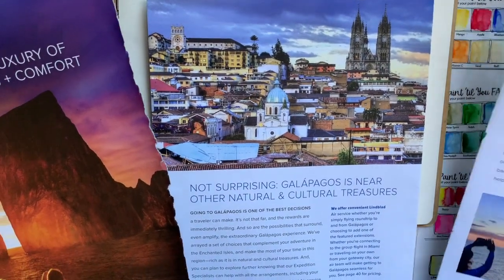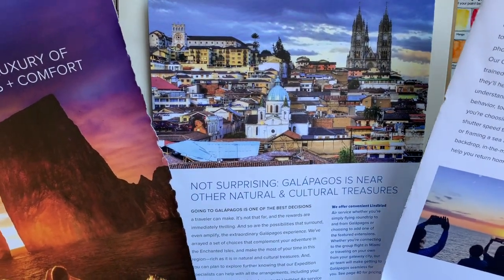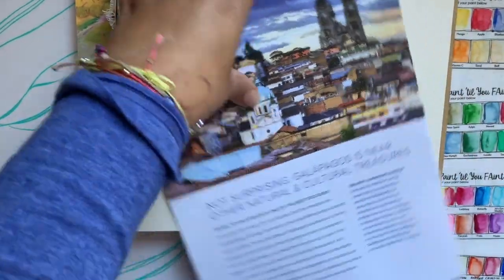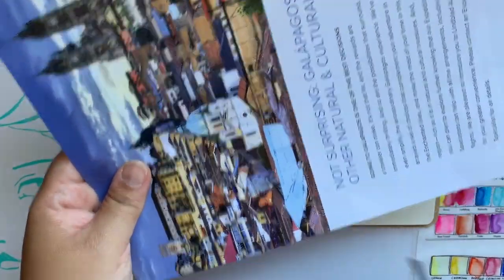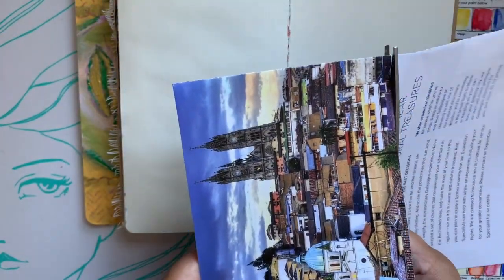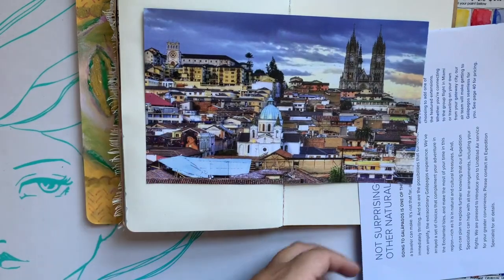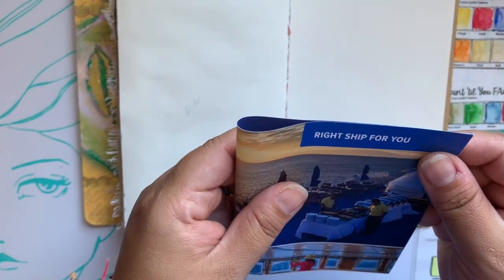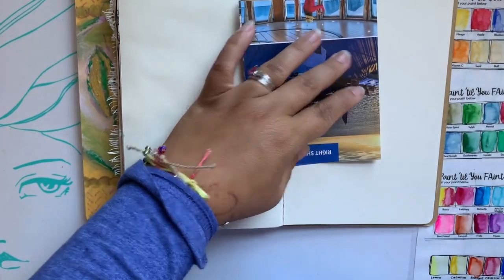Okay, so I've chosen my image, and this is a little village in the Galapagos Islands. And fun fact, my husband is actually Ecuadorian. Not from this particular island, he is from the capital. But when we got married 11 years ago, he promised me that one day he would take me there. So 11 years later, I am still waiting, honey.